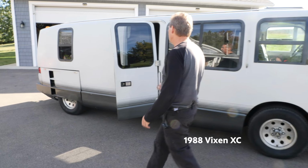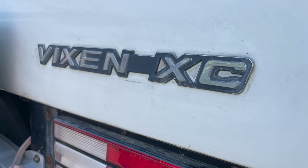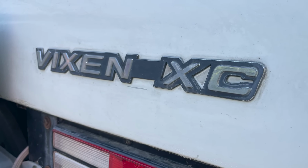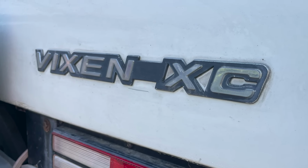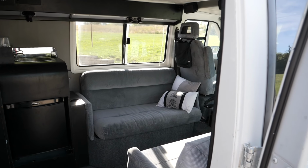My name is Craig Lovold, and I own a 1988 Vixen XC. It's definitely different. It's hard to say what it is, because the first ones they made were definitely an RV, but this one is a little bit different because it was outfitted more like a limo, so it's somewhere in between an RV and a limo.